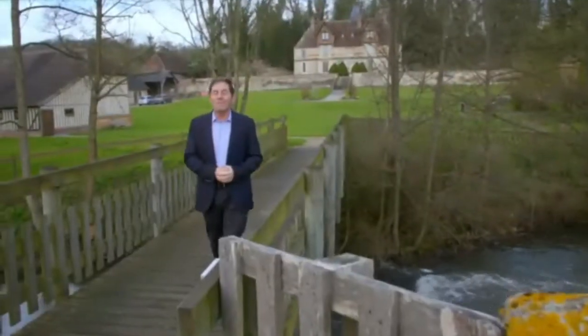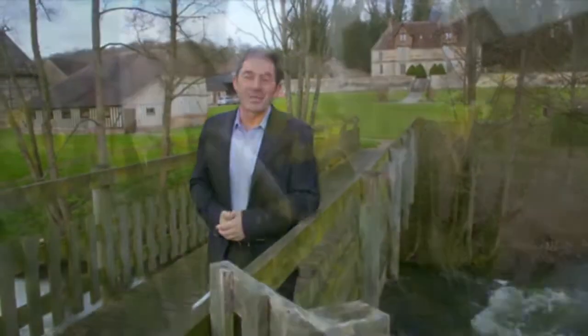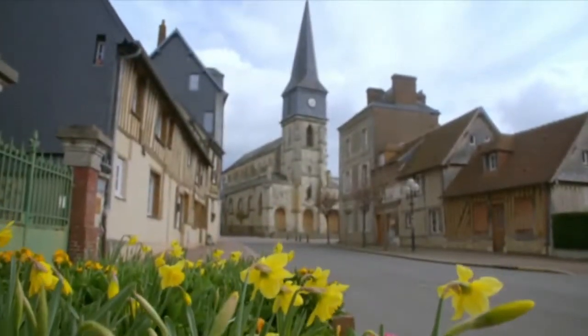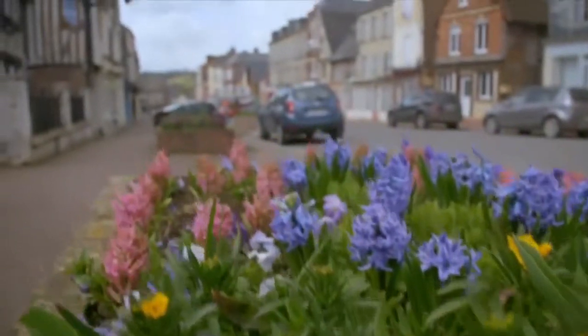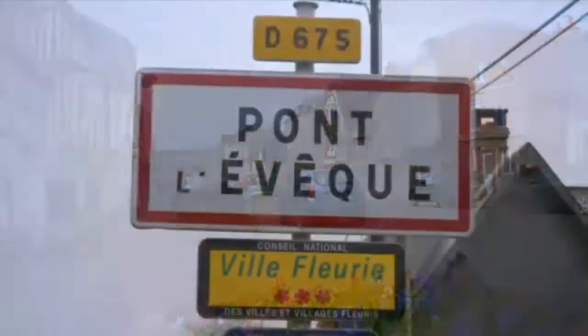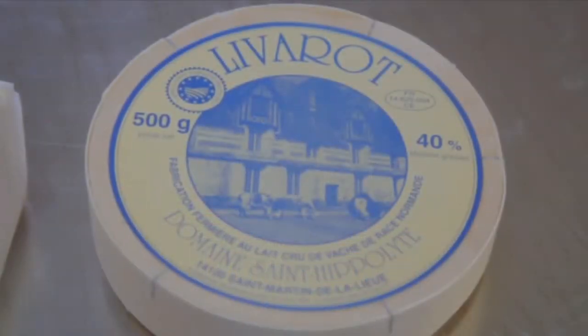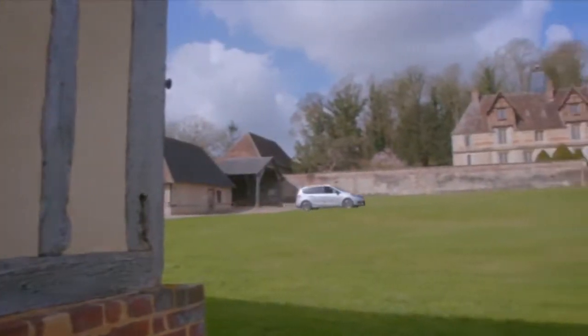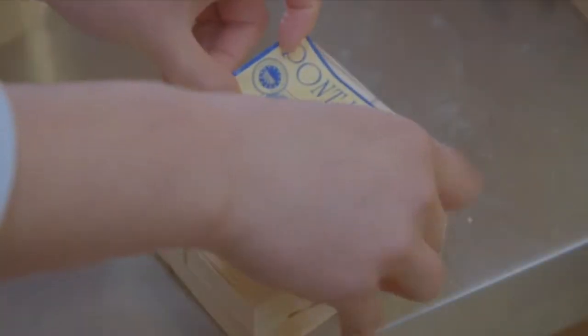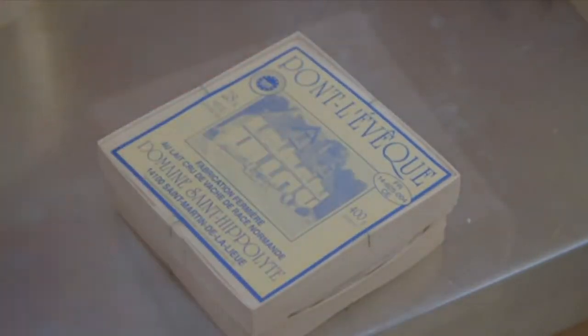Normandy is one of the most charming and greenest regions of France. The attractive villages of Livarot and Pont-l'Évêque are even more famous for their fromage than their beauty. The farmhouse Livarot cheese is made in only 2 farms, so I have chosen to visit Domaine Saint-Hippolyte. The Domaine also makes outstanding Pont-l'Évêque and Pavé d'Ours cheese.